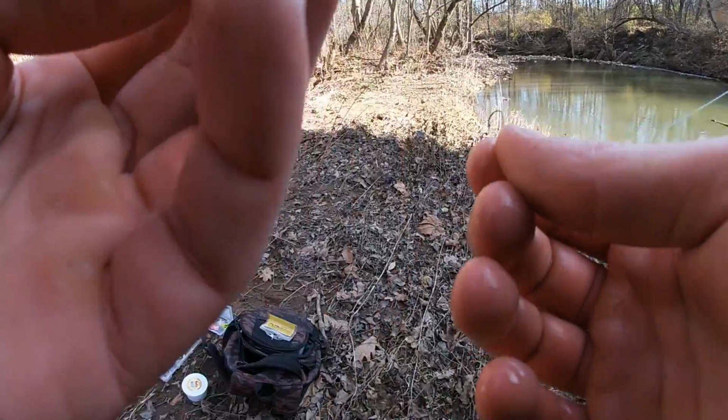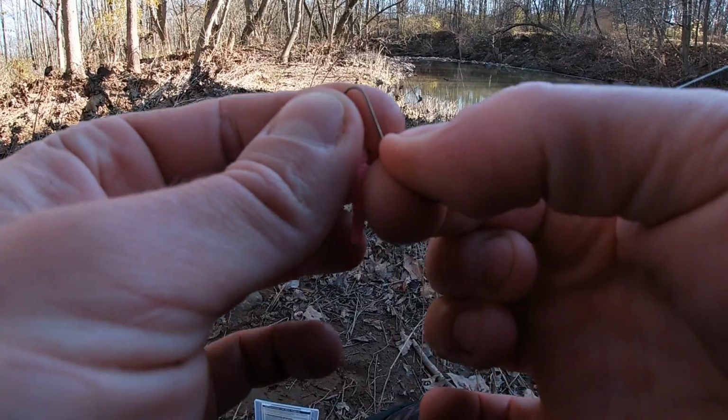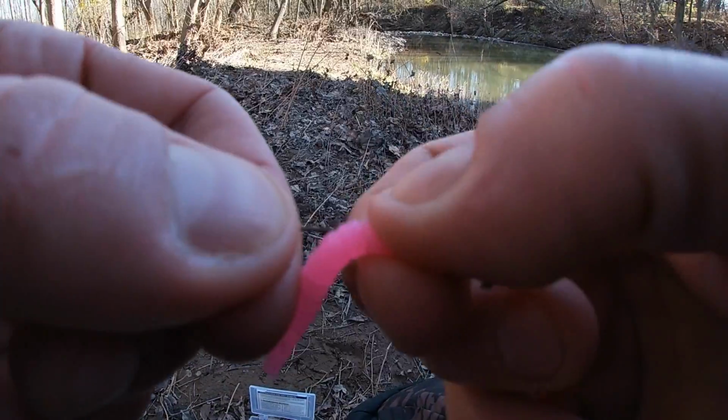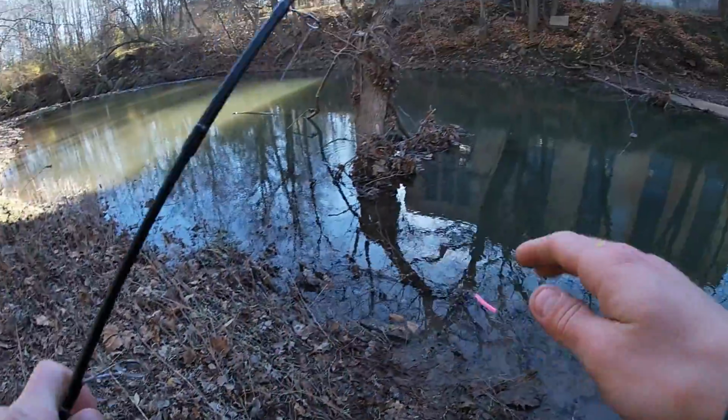I think this one's starting to get a little beat out. Let's try the little pink trout magnet. Probably gonna be just as effective as the yellow and orange one. Hooking it up, little size 6 Aberdeen hook. Alrighty, all hooked up, ready to go.